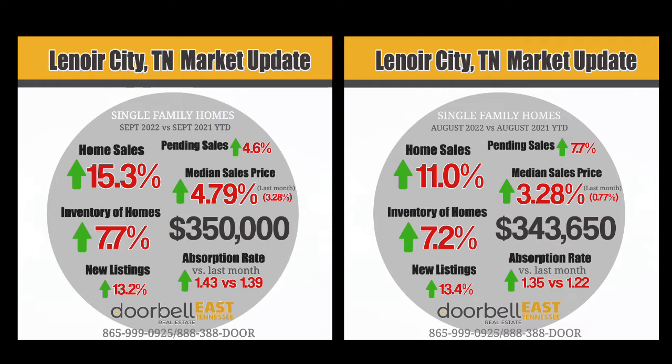When we compare that to last month, last month's median sales price was up 3.28% compared to last year. So we're seeing a little bump up. Things are trending upward, but you obviously see a big disparity in the amount of increase in the median sales price. East Tennessee was around 20%. Knoxville was around 19%. Lenoir City is just at 4.79%. So really not that much different than a year ago, but we are seeing prices trending up instead of down, which we are seeing in a lot of other areas.